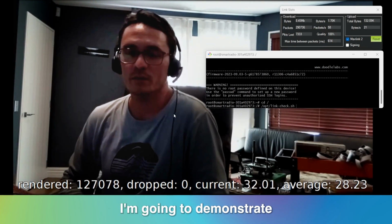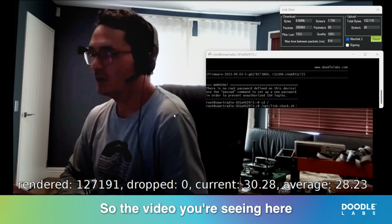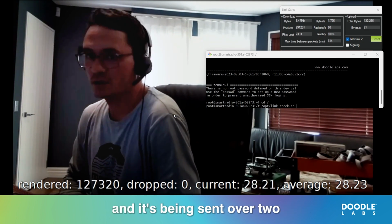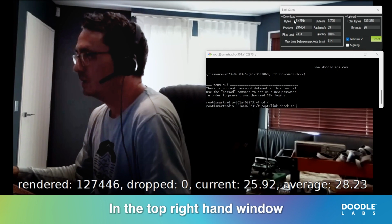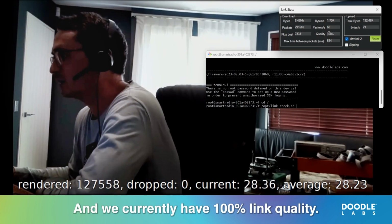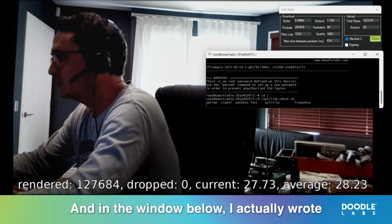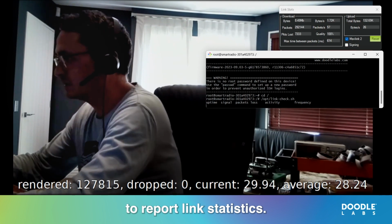In this video, I'm going to demonstrate our Sense protocol. So the video you're seeing here is actually being streamed by my drone, and it's being sent over 2 MeshWriter radios. In the top right-hand window, you can see the link stats reported by Mission Planner, and we currently have 100% link quality. And in the window below, I actually wrote a very simple script to report link statistics.